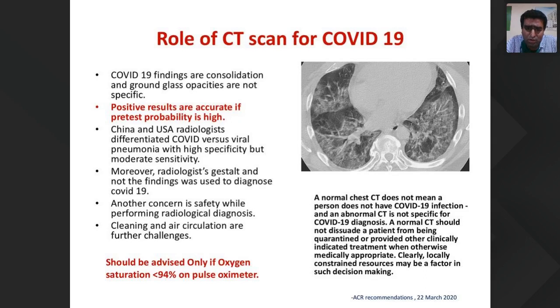So, just to conclude the ACR recommendation, a normal CT does not mean a person does not have COVID infection. And an abnormal CT is not specific for the diagnosis. A normal CT should not dissuade a patient from being quarantined or provided a clinically indicated treatment when otherwise medically appropriate. So clearly locally constrained resources may be a factor in the decision making. So in our Indian context, at least what we are following is, those who are developing hypoxia, that is less than 94% saturation in the pulse ox, only those patients we are conducting the CT scan examination. Now, can I have the video of the CT scan for this?